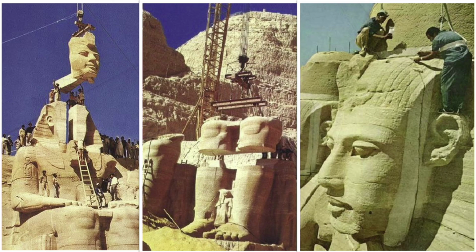But like Philae, this particular site is going to be underwater. And unless something were to happen, the only way you could visit this site is in scuba gear and go underneath the lake to see the site.